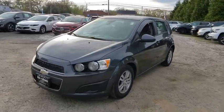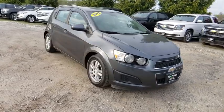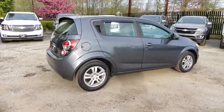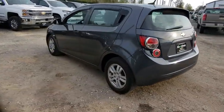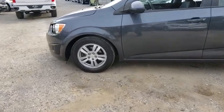2012 Chevrolet Sonic. The taut, strong body lines and powerful stance of Chevy Sonic allude to the power you'll find under its hood. Throw a little extra power into the mix with the available turbocharged engine. So where's the sweet spot? Behind the wheel. This vehicle has less than 115,000 miles. Here are some of this vehicle's great options.